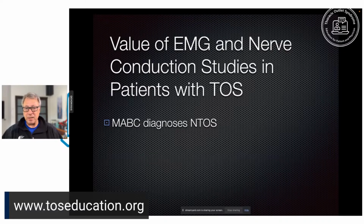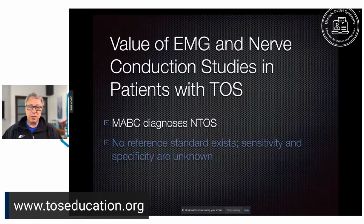There's a test called the MAC test, median antebrachial cutaneous nerve of the forearm along here. And Dr. Dick Sanders has done 1 million surgeries in Colorado, and Bennett Mechanic, a neurophysiologist who works with him, look at this very small peripheral nerve and say it's an early indicator of TOS. Now, number one, there's no real scientific reason for why that should be. It may be true, but again, because we don't have a reference standard, nobody knows, does this test miss many, many patients with neurogenic TOS? Besides that, there's no anatomic data from this.